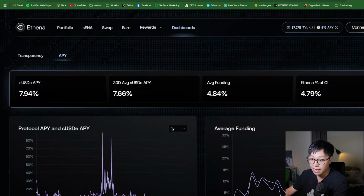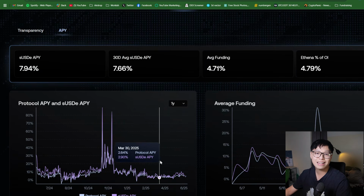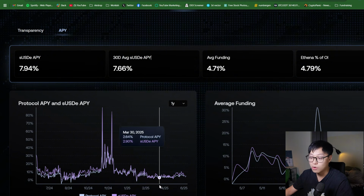Unlike Ethena, you don't have a choice. If you stake USDe, you have to accept that there are going to be profitable days and days where you lose money. Let's take an example of how it works in detail so you better understand.